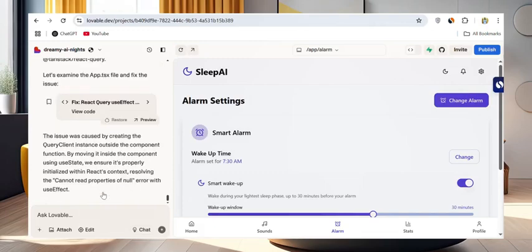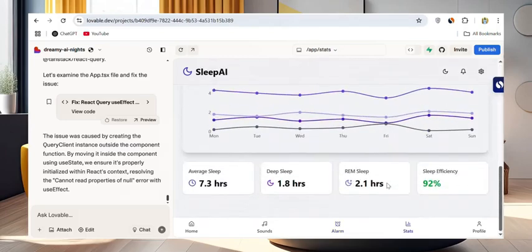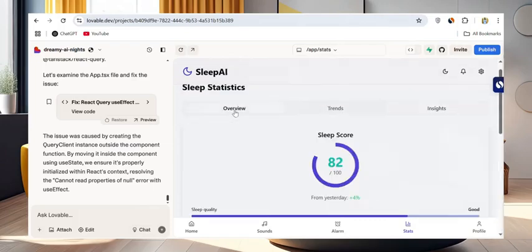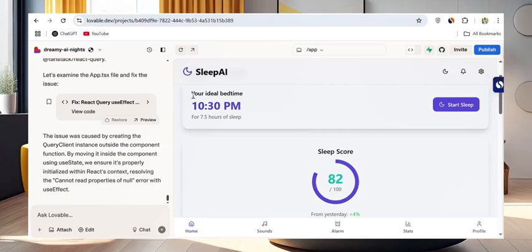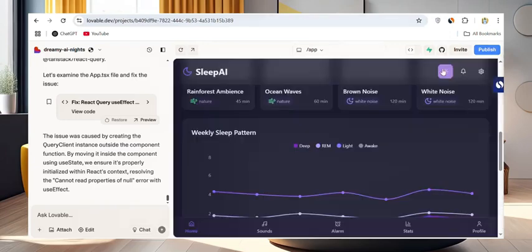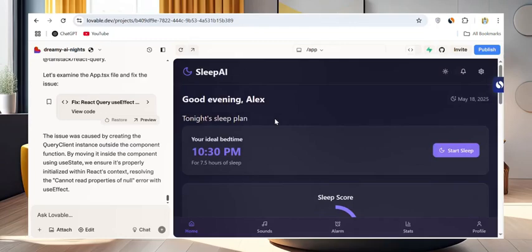Lovable.dev finished fixing our problems and issues. Everything is working perfectly and it redesigned our AI SaaS. This is better. Every tab is working perfectly, and I like it. This is your ideal bedtime, 10:30, and your sleep score, 82. Sleep quality, duration, and everything is perfect. Now you have built your front end, and next you need to build your backend.